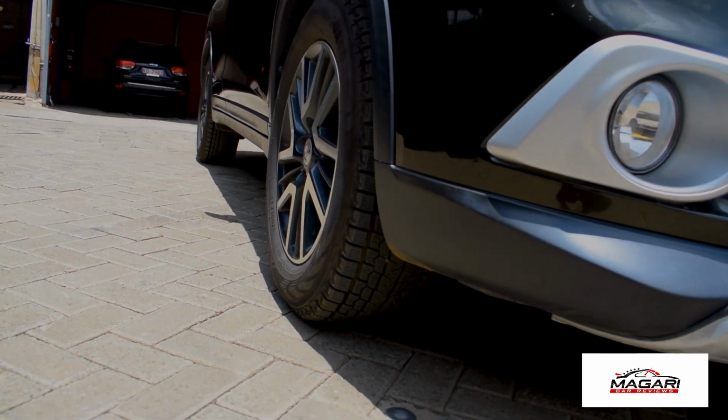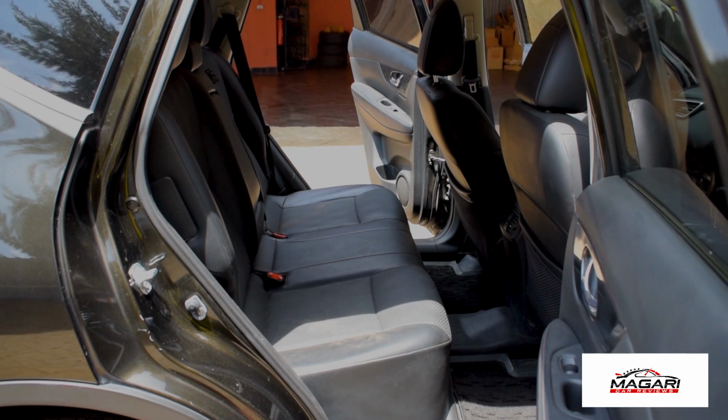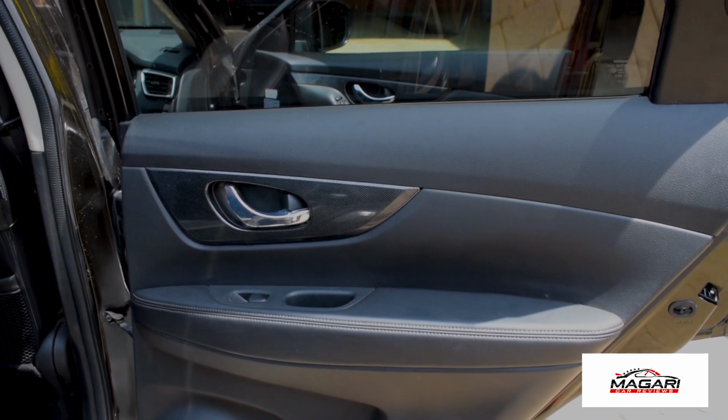The 2014 Nissan X-trail doesn't come really cheap. It could start at about 2 million Kenya shillings and go all the way up to 2.3 million Kenya shillings, of course depending on the specs of the car.